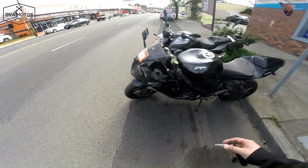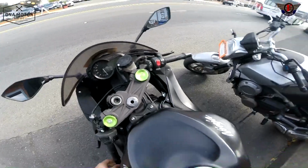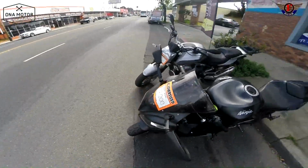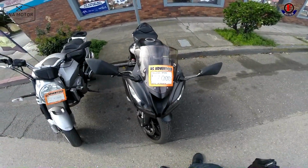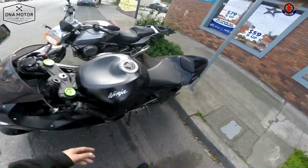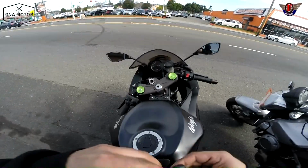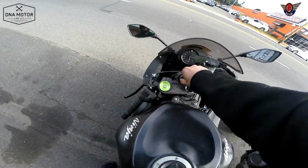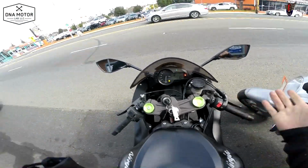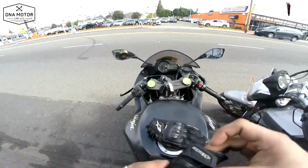So not getting too much into it right away. It is a Kawasaki ZX6R, 2015. They are asking $7,000 for it. It's got just under 16,000 miles on it, so it's still very low miles. All right. And starts right up, no problem. Let it warm up before I start revving it up.